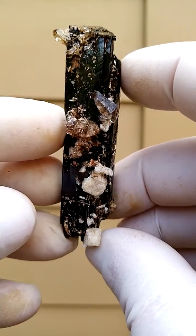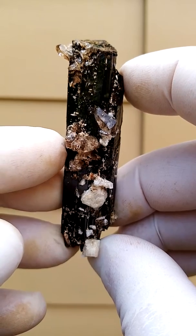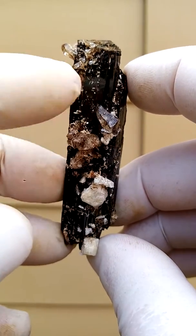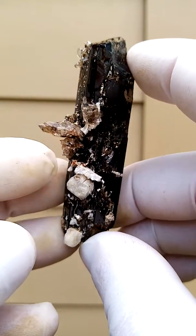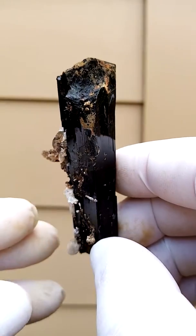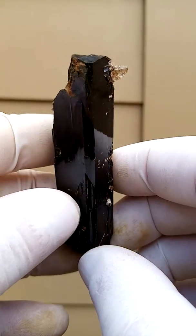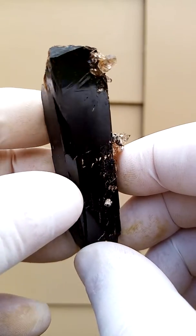Mount Melosa, Malawi. We have a dark, dark green, appears black, aegirine as a central feature. There are tiny quartz crystals sitting on there. The beige would be a feldspar. Let's have a look. Is this a termination? I'm not quite sure if that is a termination or not, but the main termination is intact over there.